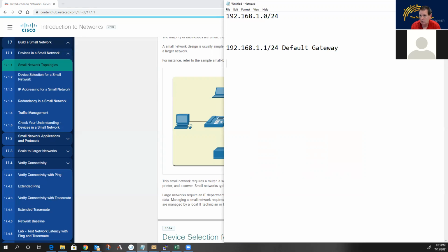I would then put probably 192.168.1.2 up to, let's say, .6/24. That would be for any switches. So if I had any switches in the network, I'd have to put that on their switch virtual interface so they're manageable. Then I would take 192.168.1.7 through.